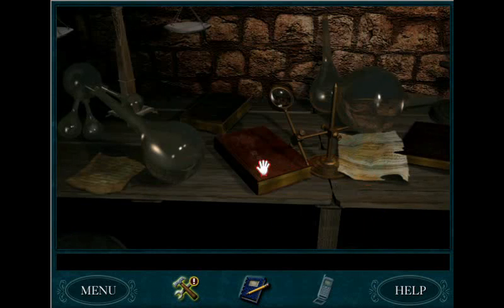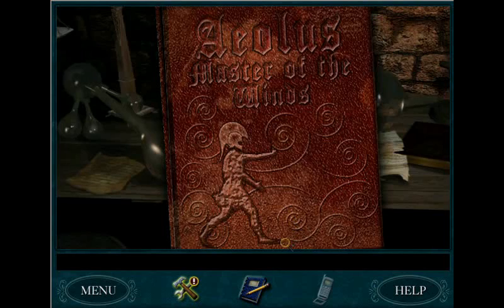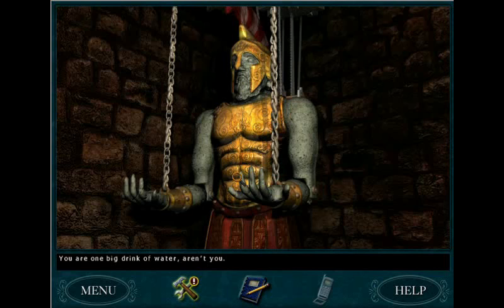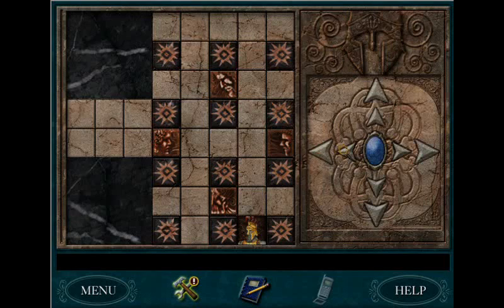So the one thing we have to do in here, one of them talked about Aeolus, the master of the winds, and how he has to catch the winds. I bet that is Aeolus. So let's see. She said there was a puzzle. There it is. Yep, a puzzle in here.